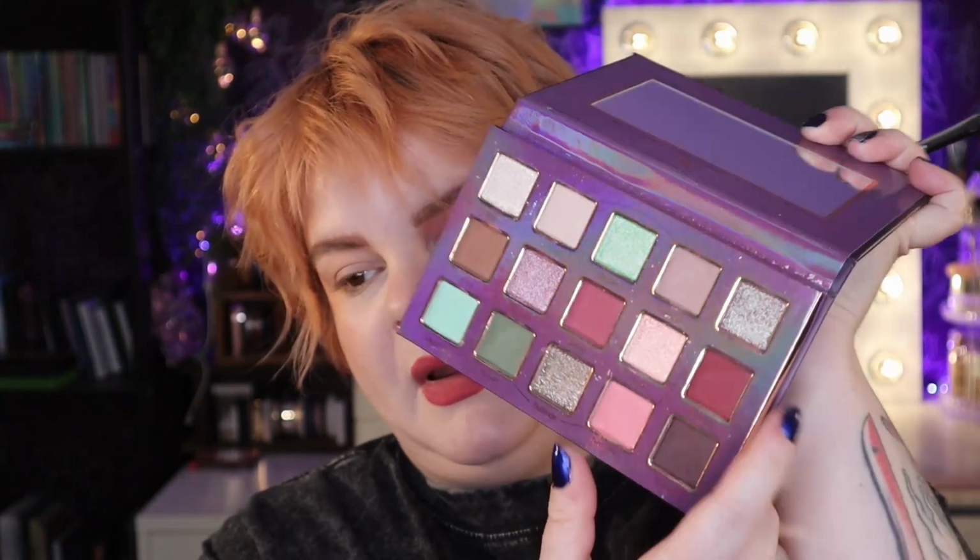Okay, I'm gonna go in with the shade Opulence, which is that dark berry red there. And I'm gonna put that here on the outer part.